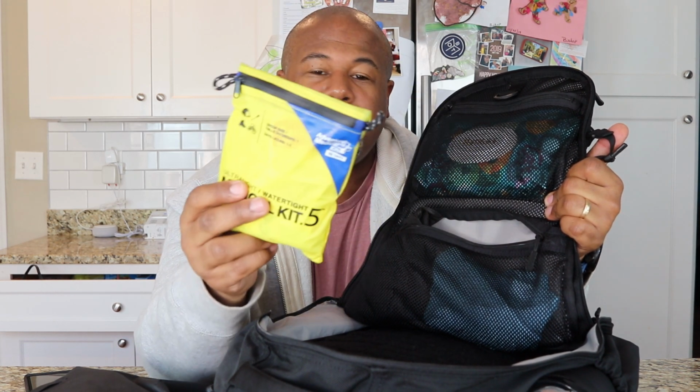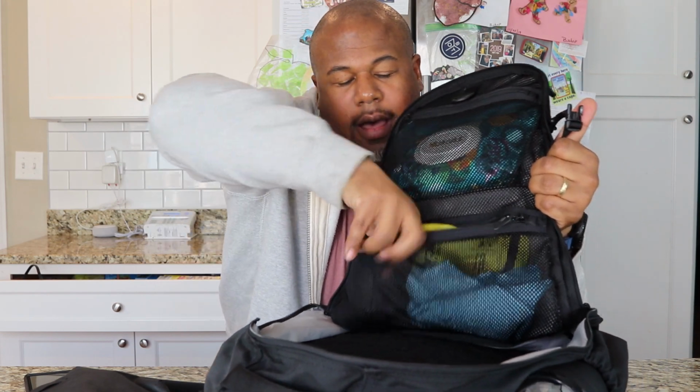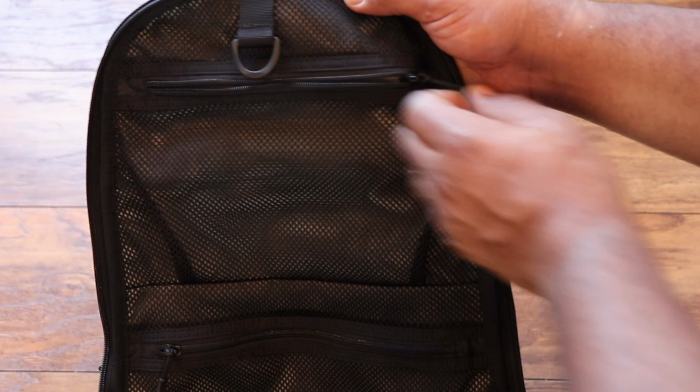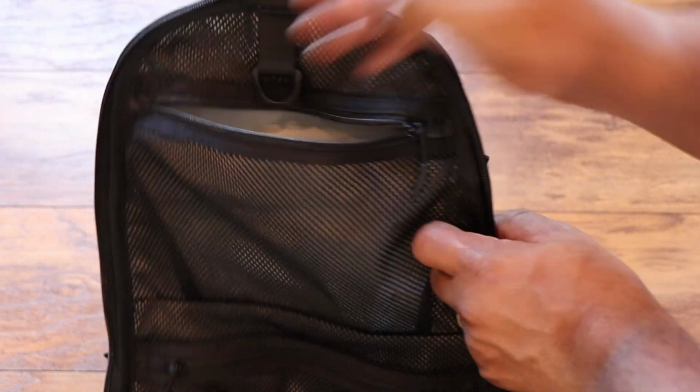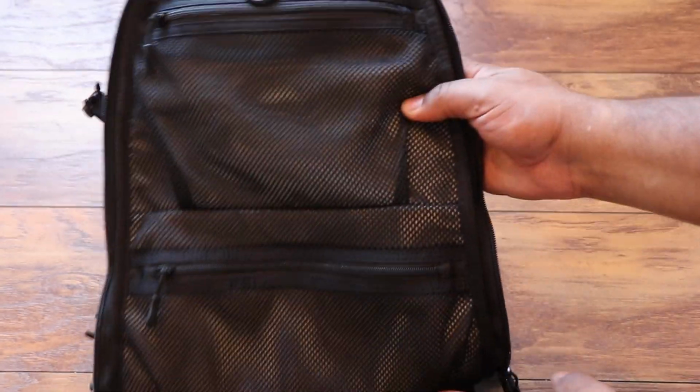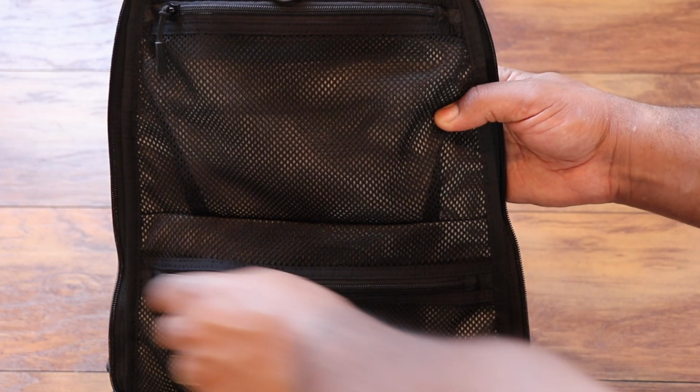So that's like my medical kit. I throw that in there. That's the Adventure Medical Kit. And I have a recyclable grocery bag right here, a little black recyclable grocery bag, and a microfiber cloth is also in this pocket. Both of these pockets are very big. Same size zippers on the interior as the exterior of the bag. That's one of the only knocks I have on this bag: the grab handle and these zippers. But other than that, I think this bag is so damn awesome.